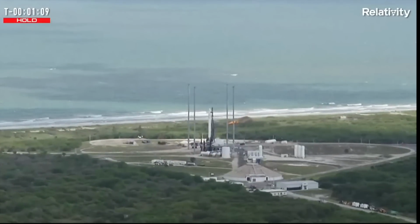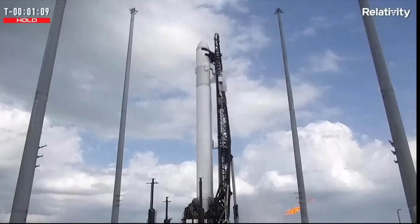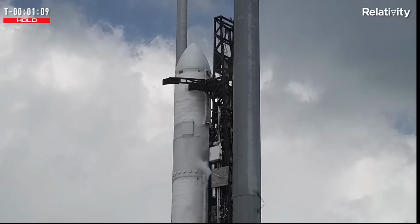We are, however, at the same time retracting our strong back. That black truss structure there is the strong back. It'll retract just a few degrees to prepare for umbilical separation. We'll stand by for further updates from Mission Control, and we'll update you on the hold.